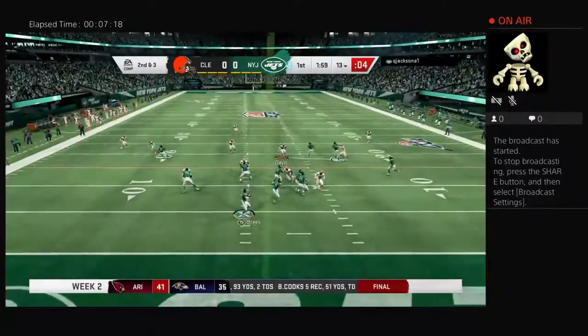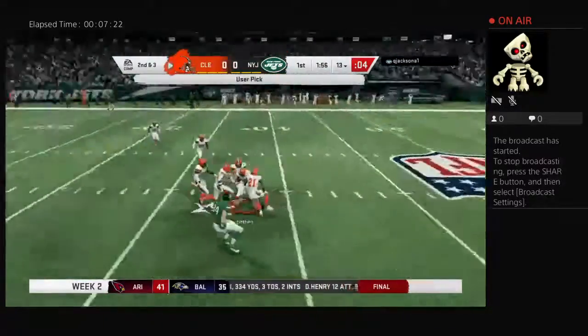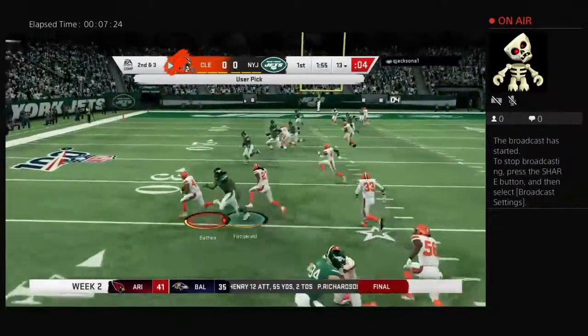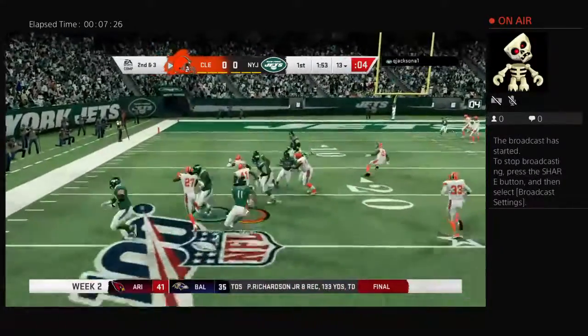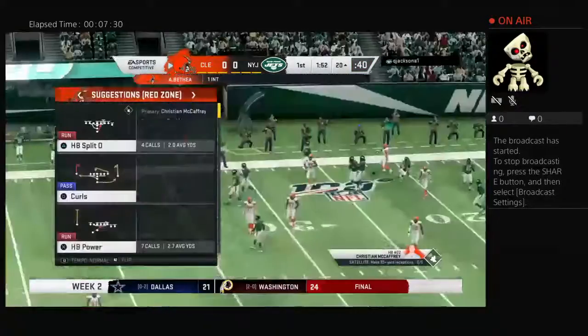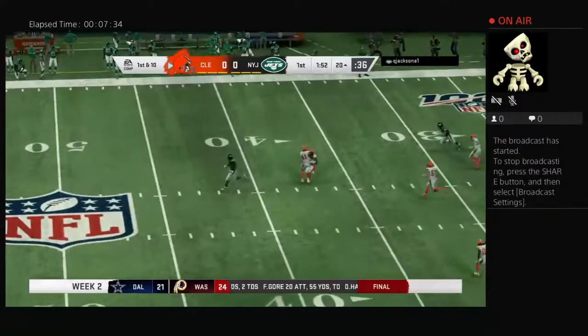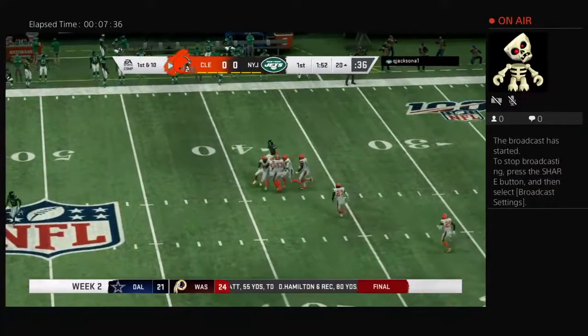Kill. Throwing on 2nd and 3. Breeze. Into heavy traffic, and it's intercepted. Picked off by the veteran Antoine Bethea. And he is going to get this one back to the 20-yard line. Well, certainly not how he wanted to start his night. First throw of the game, an INT.